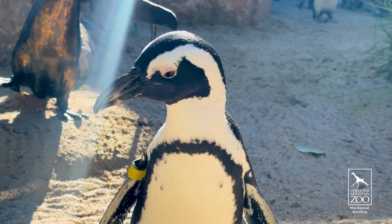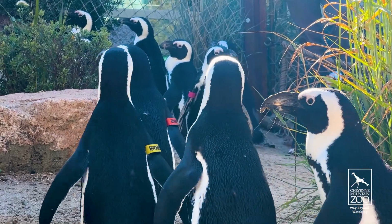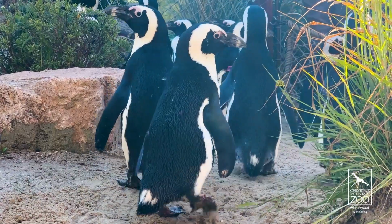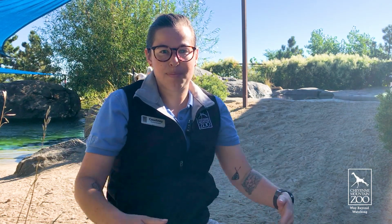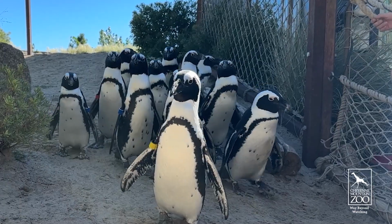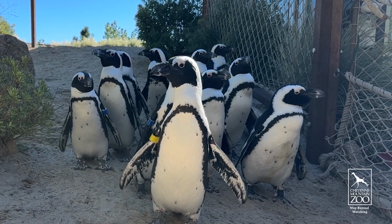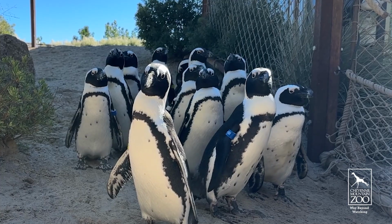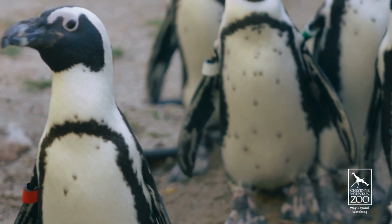Another way that they'll keep that body temperature really regulated is they use their feet. So if you think of a penguin out on the ice, they're going to have to try to keep their feet nice and warm. So they've got a big layer of blubber and feathers, and they're going to use their behavior to keep those feet covered as much as possible to prevent any heat loss. But African penguins, their feet are out there in the sunshine, and they're actually able to lose some of that extra heat from their body through their feet. So they want to keep those out and available and exposed to the elements as much as possible.